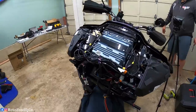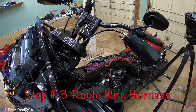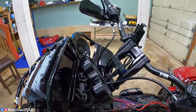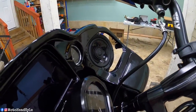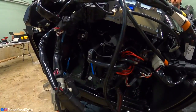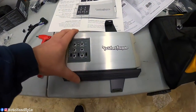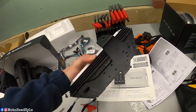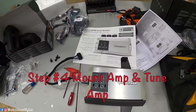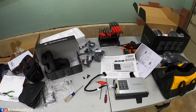So real quick, as you guys see here, we made some progress. We got the bike all tore apart. We got our main power wire harness ran. We don't have it hooked up to the battery yet. We're gonna save that for last. We're in the process now of changing out the fairing speakers. And after this, then we can install the amp, which is right up in there. Go take a look at it. We got the amp already mounted to the bracket and the brackets mounted together. So we just gotta go ahead and tune that, install the other speakers, get this in there, and we can start plugging everything up and start to put the bike back together. So I'm gonna speed up the process.